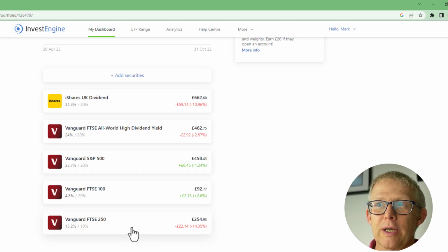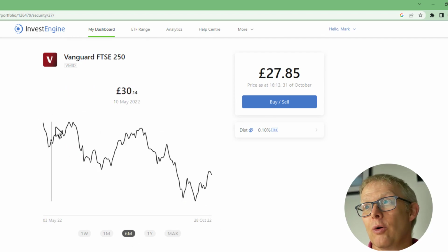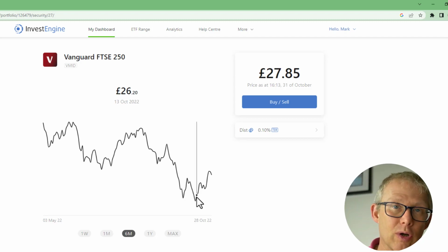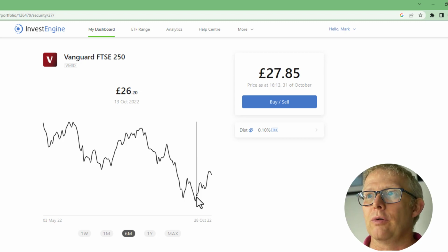So VMID, the FTSE 250, hasn't been going particularly well, and what we'll do is just jump in and have a quick look at what it's looked like over the last 6 months. We've seen a bit of a continuous trend downwards over the last 6 months, but lots of things have done that. It isn't just VMID that has gone down like that. We've seen a little bit more of a rally on the upside over the last couple of weeks of October, with a little bit more stability from the UK government, and a little bit more stability in the banking sector, in the economic sector. So that has caused things to rise slightly over the last few weeks.